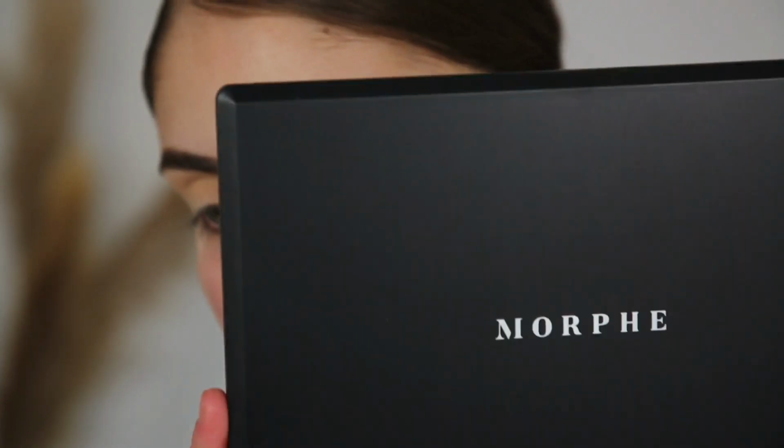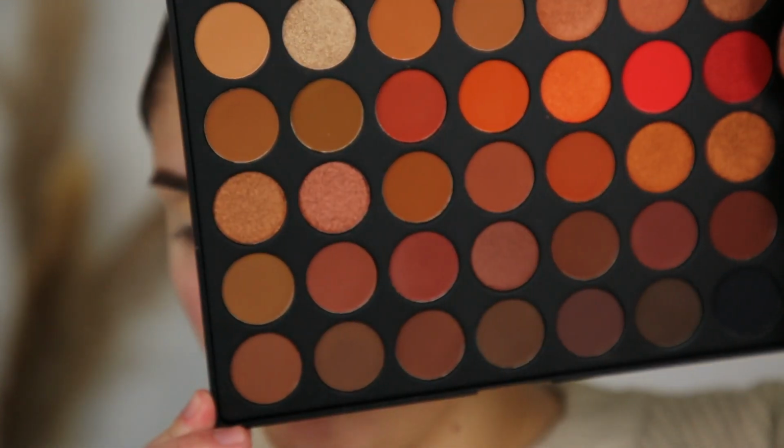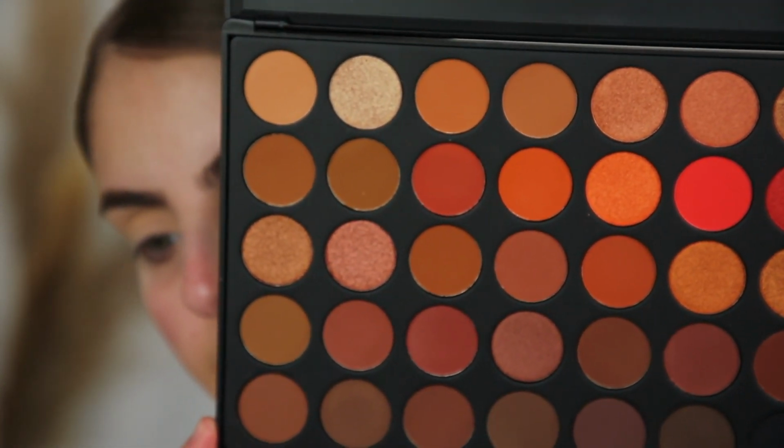So for eyeshadow, I'm taking the Morphe 3502 palette. It is just a really beautiful neutral palette. This is what it looks like. I am going to grab one of my favorite brushes. I'm actually first going to go in with just a normal bronzer through my crease, just because I like that as a base for my crease shadow.